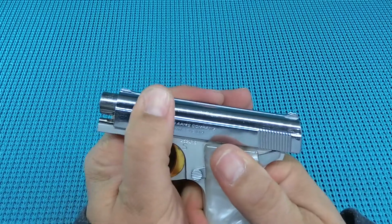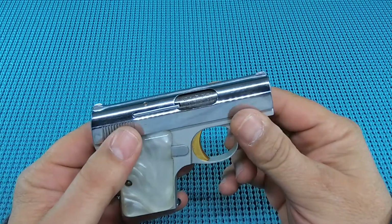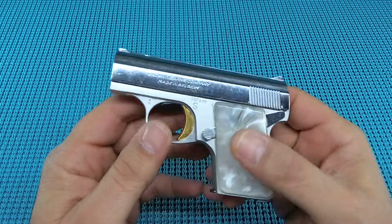UGD coming at you with a baby Browning. Yes, a baby Browning in 25 ACP, or incorrect caliber. Yeah, I don't know what I'm doing with this firearm, but frankly, I'm falling in love with it.